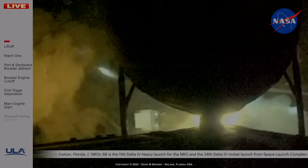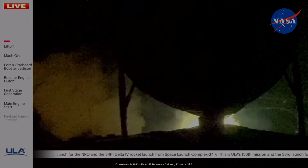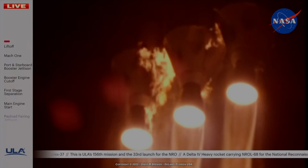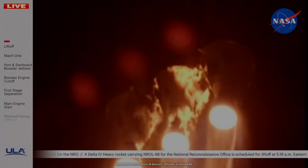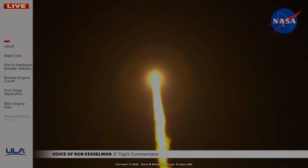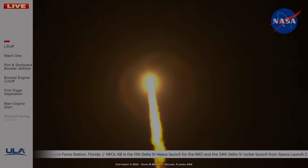Vehicle has now begun the pitchover maneuver. Now 25 seconds into flight, vehicle performance looks nominal. You are hearing the voice of Rob Kesselman providing launch vehicle ascent data. Core booster has now reached the desired partial thrust level. Vehicle performance continues to look good.